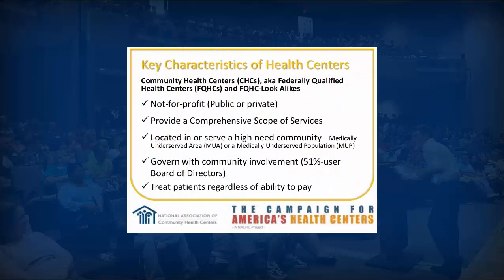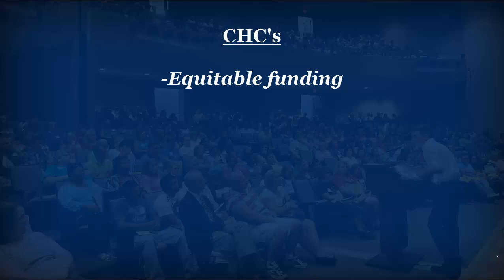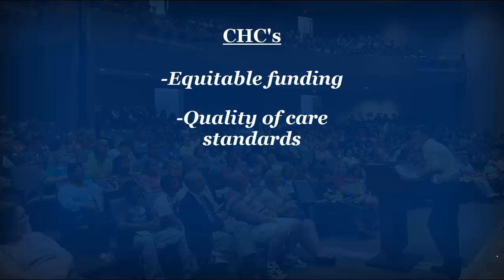So if you think about how many people we have in the United States right now, about 330 million people. We have about a fourth that are uninsured, half on Medicaid, and the vast majority are around 200% of the federal poverty line. Now, these CHCs, or community health care centers, they receive funding that's equitable and reimbursement that's favorable as compared to other entities, and their quality of care is at or above the average of most of the managed care organization benchmarks that we see, which is really great for these community health centers.